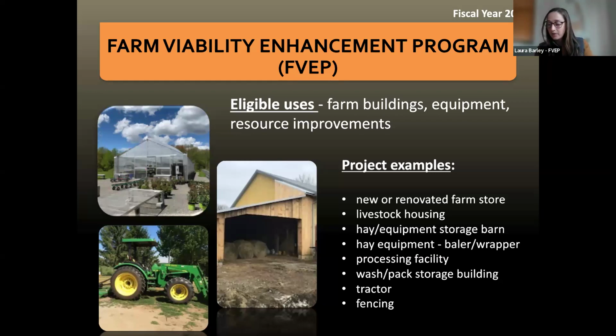And in the last year, just to give some recent project examples, things we've funded include a new milk room, a hay barn renovation of an extremely old but still functional hay barn, a wash pack building, solar on the rooftops of agricultural buildings, a heifer barn, a new farm store, and a commercial kitchen. So there are a lot of possibilities with this program, and we're happy to take questions in the Q&A about that. But otherwise, I think I'm going to pass it off to Jess so that she can talk about MEGA.